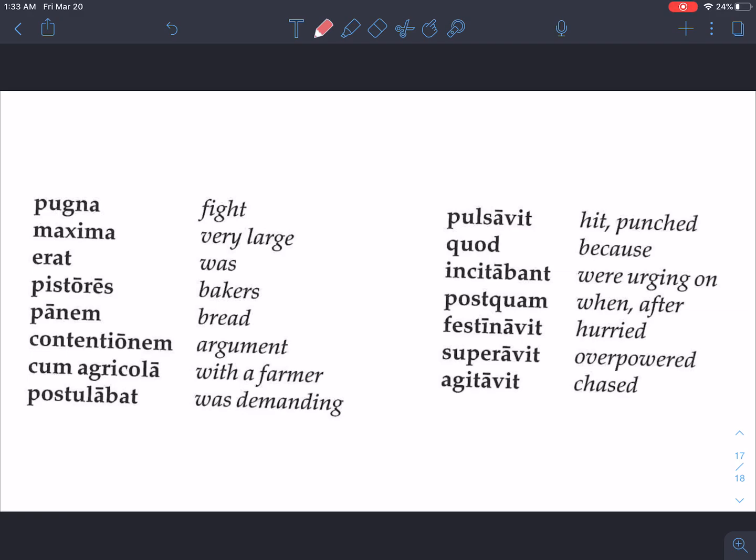So there's probably going to be a fight. Something's very large, who knows? Bakers and bread are involved. Maybe they're hitting each other with bread. That would be funny, right? There's definitely an argument. Farmers demanding, punching. Somebody's urging on, probably yelling, fight, fight, fight, right? People are hurrying, someone was overpowered, and someone was chased. So that gives you some idea of what might be happening in the story.